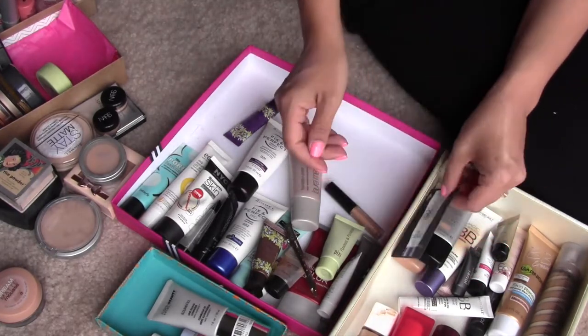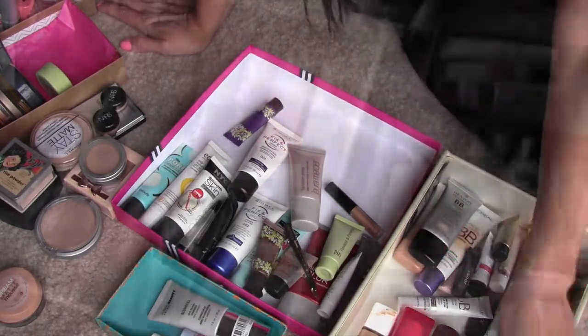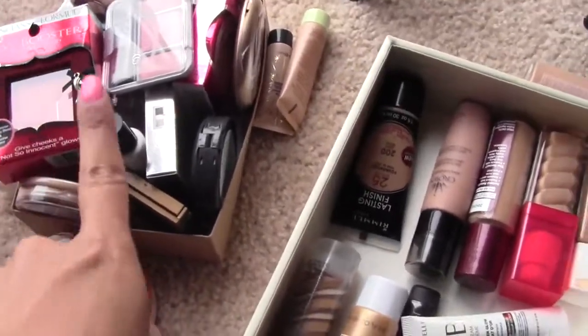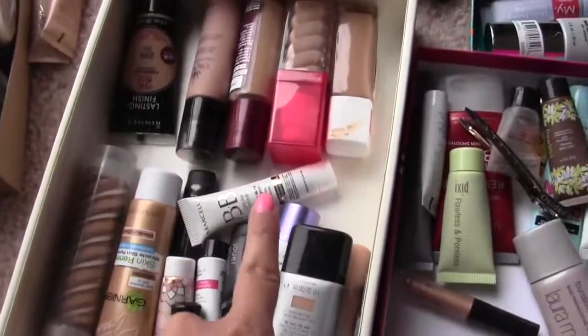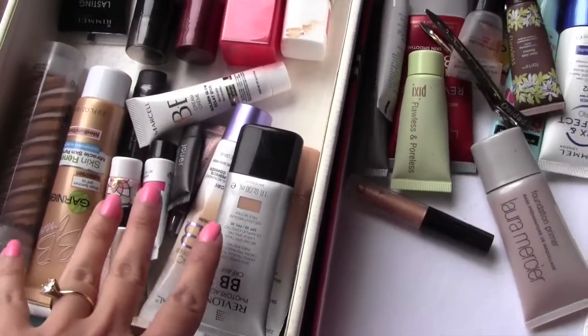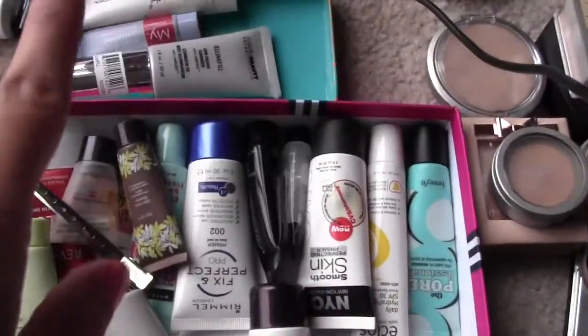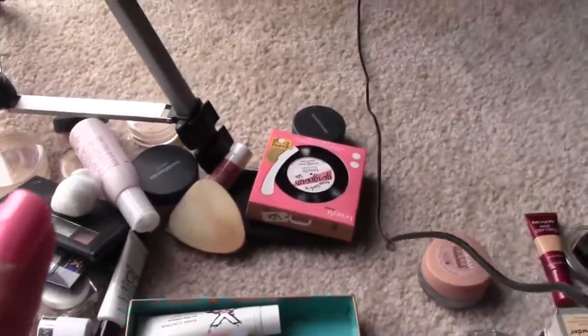This BB cream, I'm gonna put it in here to use that. And I think that's everything. Alright, so I do have everything separated. These are all the unused, unopened things here. Some foundations and BB creams and CC creams or whatever. Different primers and some moisturizers, mattifying moisturizers. All that is to the trash or to give away.